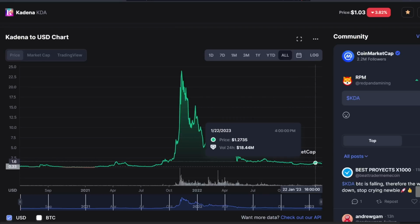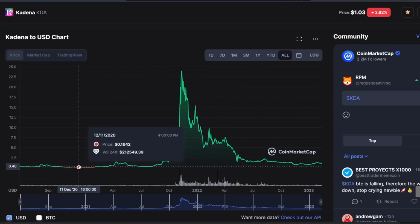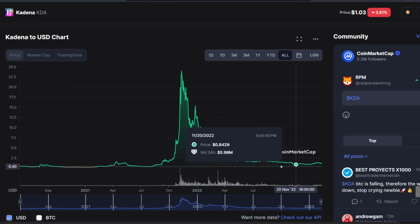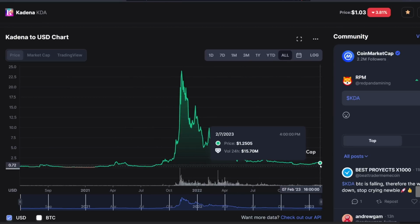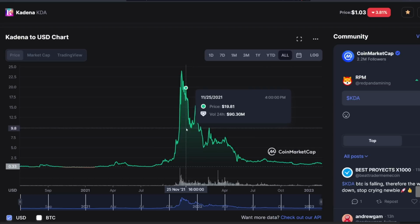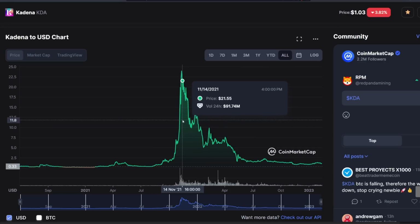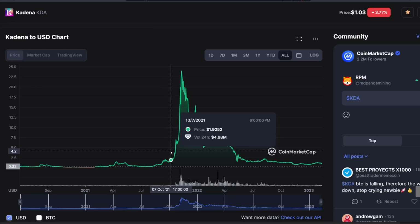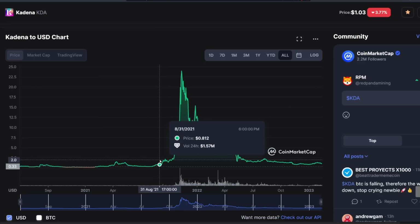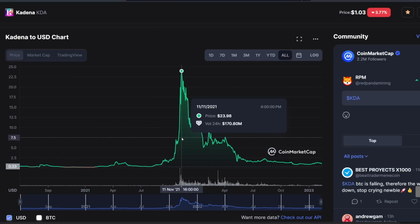So if we're following like maybe the 4 to 5 year Bitcoin cycles, when Bitcoin starts to go back up, then Kadena could go back up to its new all-time high, or maybe just higher than what it is now, obviously, compared to what it was before during the bull run of 2021. If a lot of you guys remember during this time that Kadena went up from like what, I don't know, 80 cents to $23 to $25, right?